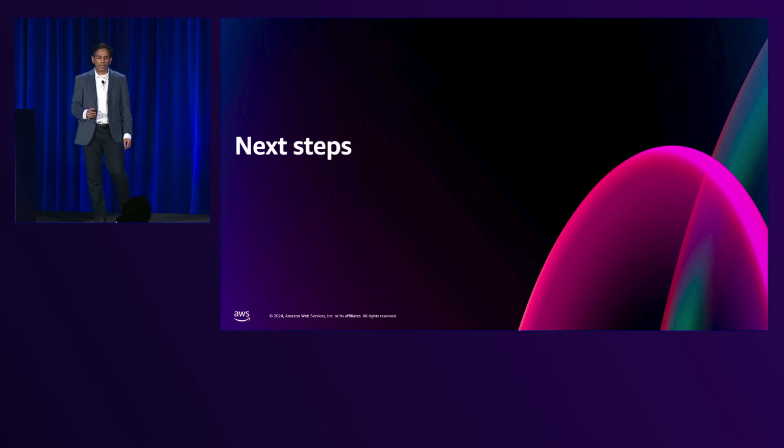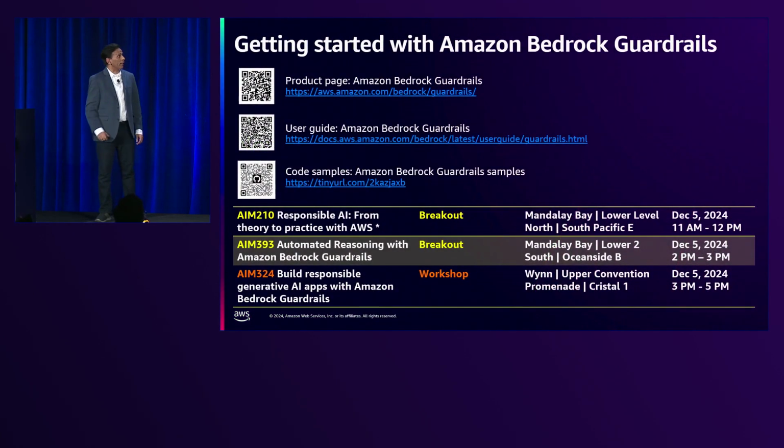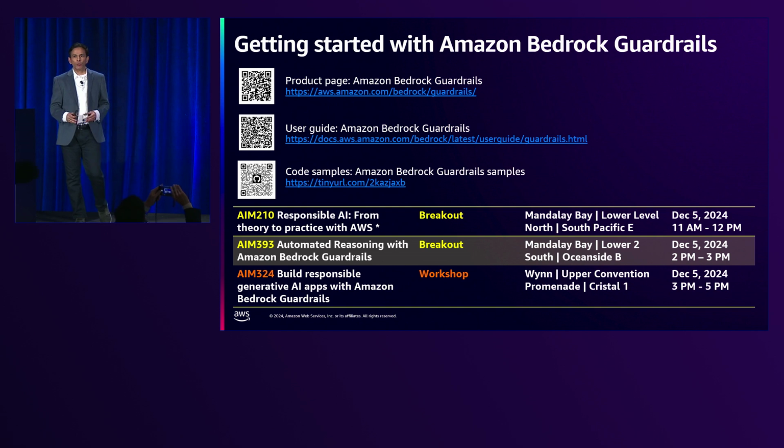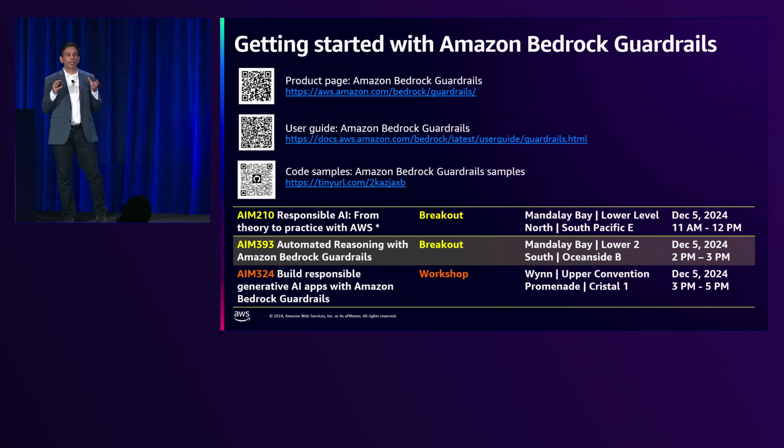I hope you enjoyed the session. We want to let you go with some useful resources. Please check out our product page and our user guide, which gives you all the details that we captured in the last 50 minutes or so. We also have some code samples for you on the GitHub site for Amazon Bedrock Guardrails. Please do check it out, because there are hundreds of examples which you can relate to and hopefully take home with you to use in your own environment.